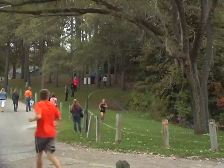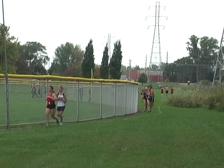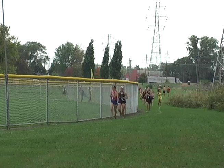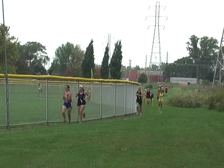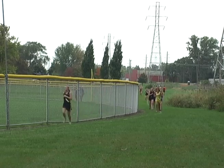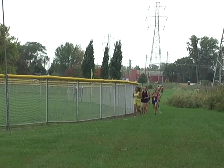One of the things, Patrick, I love the most about cross country, when we come down and do this event, the sportsmanship is awesome because it doesn't really matter what color your jersey is. The adults, the fans, they're cheering for every student athlete that runs by. I think it's just an awesome sport in that regard.